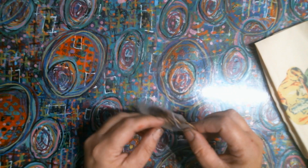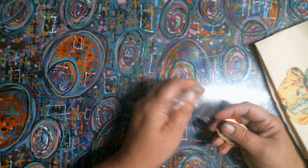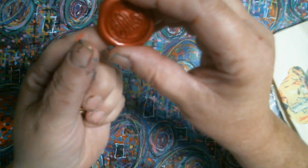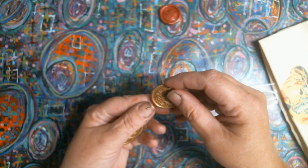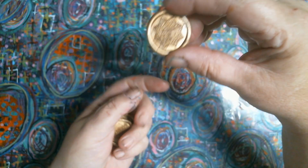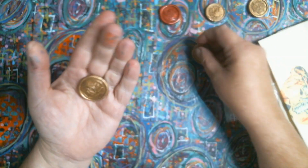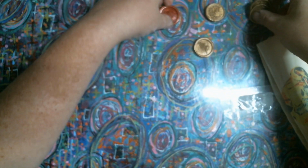So we got some coins, wax seals. I should use my wax seals more. So we got a heart. I think she gave me these. I don't remember purchasing these, but I might have. Who knows? And a moon, and that one, and a leaf, and some sort of flower. Some are cool. I'm gonna set them right there. I have a plan for them right away.